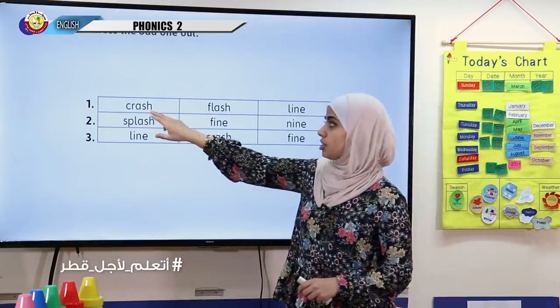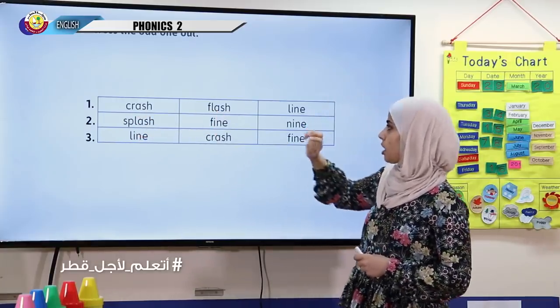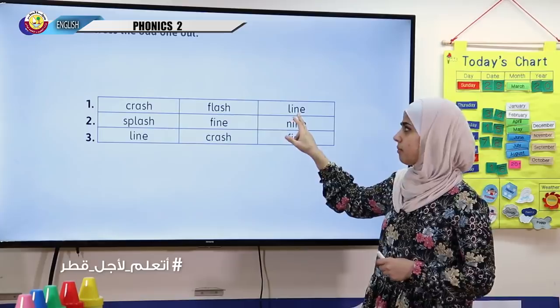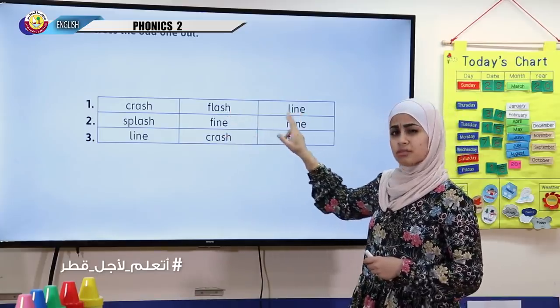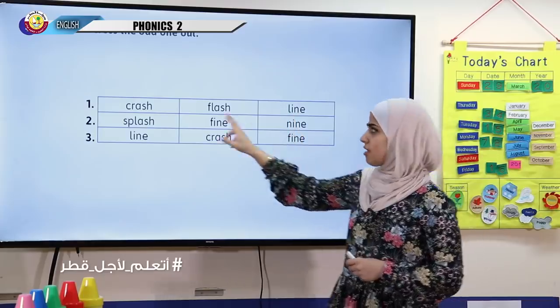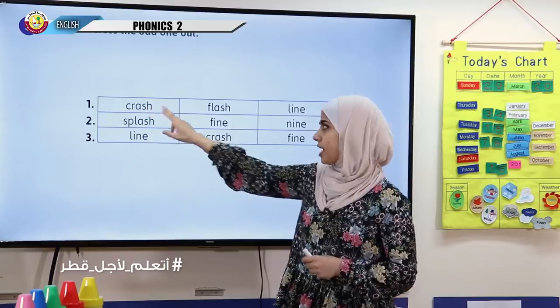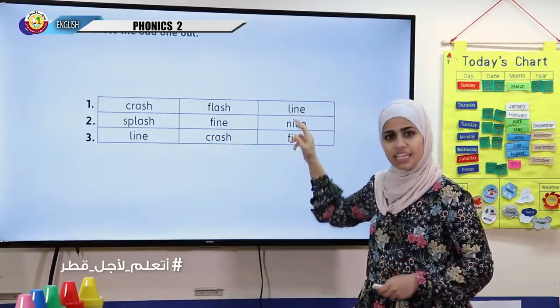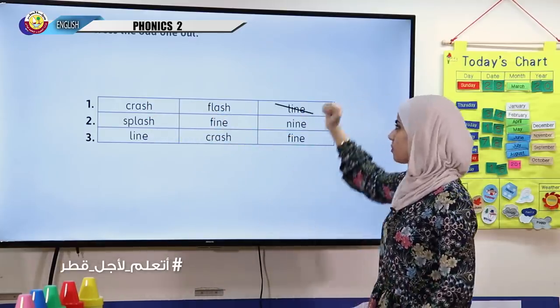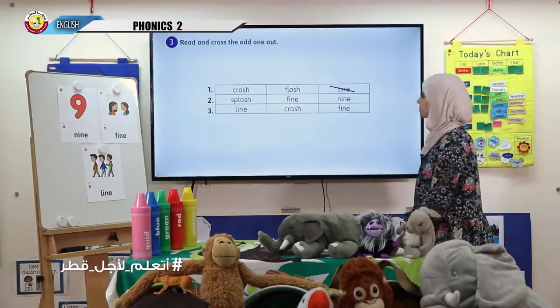Now we have words, as you can see. Let's read them together. Crash, flash, line. Line, flash. Do they have the same rhyme? No. Flash, crash. Do they have the same rhyme? Yes. So we have crash, flash, and line is? Yes, very good, students. So the odd word. So we will cross it. Okay, students, now you do 2 and 3.